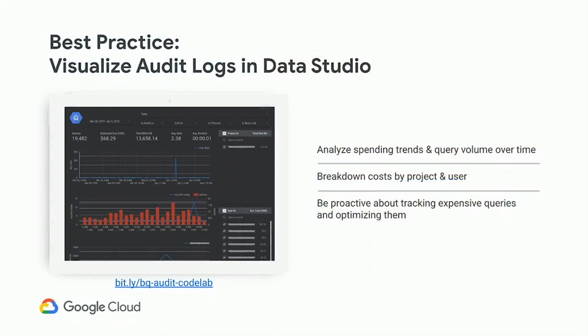All right, so that's a little bit about BigQuery best practices. But now Alban from Teads is going to come up on stage and talk a little bit about how Teads utilizes BigQuery within their organization.